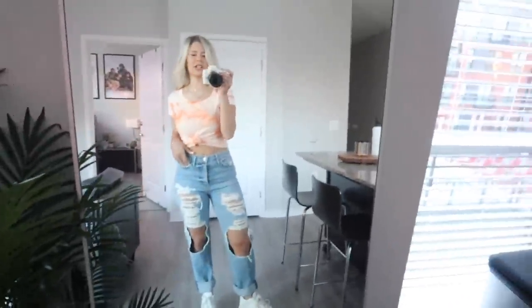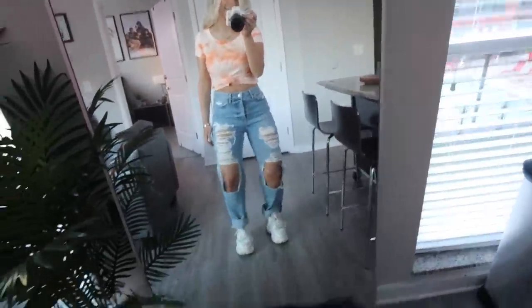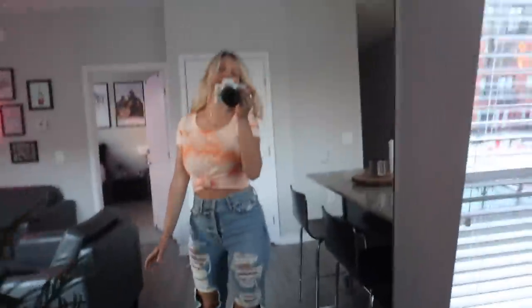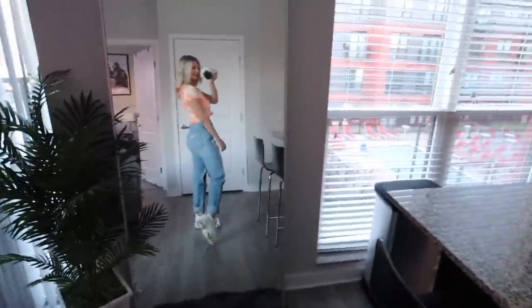Then I'm wearing these jeans. They're comfortable because they're baggy. It's literally you can see my whole knee, but that's fine. Then I'm wearing these chunky white sneakers. And yeah, this is the look for the night.